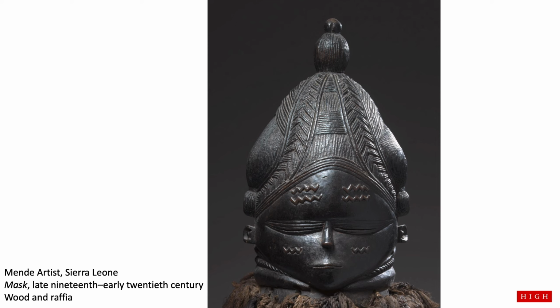What other features of the mask do you think represent a good community member? What are some of the ways that you have learned to be a good community member? Who taught you? Now, let's take a look at a work by an artist who is inspired by these masks.